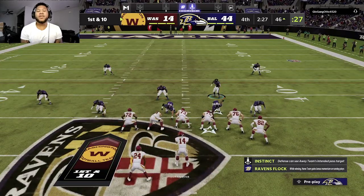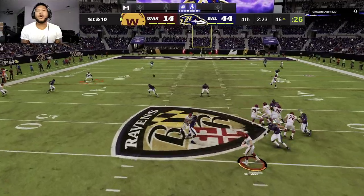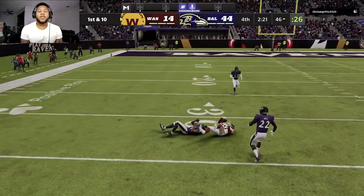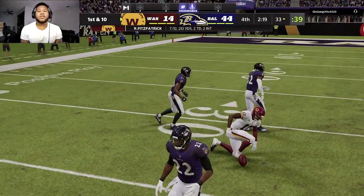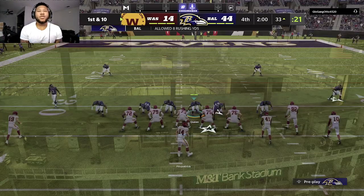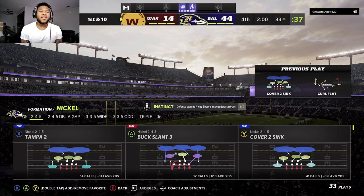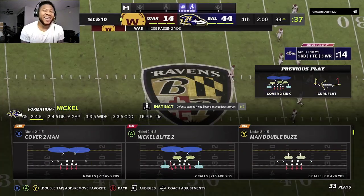Don't throw a pick. Don't even throw it to him. Looking for McLaurin, and he's got him. And he gets this inside the 35-yard line. Thirteen yards there, a Washington first. Just 2 minutes remaining here in the fourth quarter of what has been a one-sided affair.